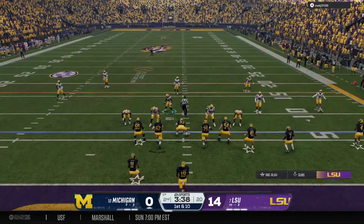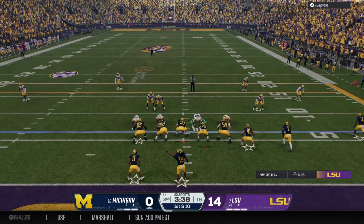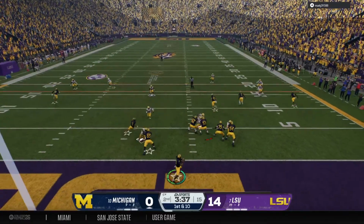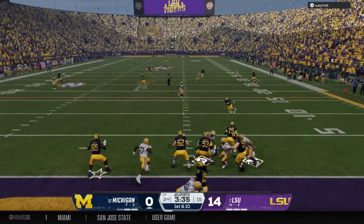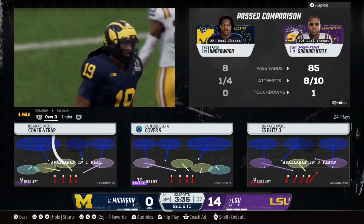And the Michigan offense comes back out on the field. They had it going on the last drive, but it ended abruptly with the interception. Let's see what they can do here. Bringing pressure. Not able to connect. Incomplete.